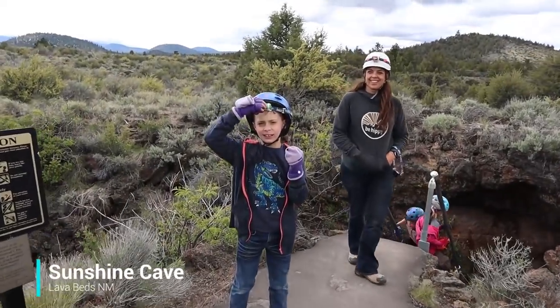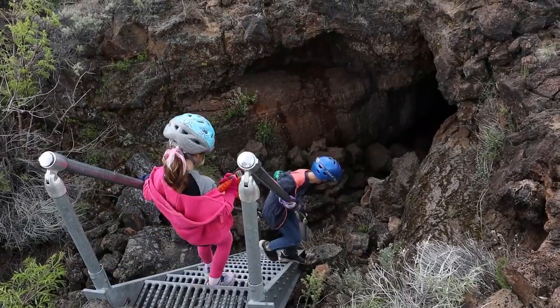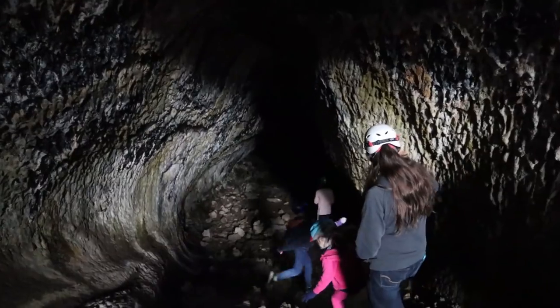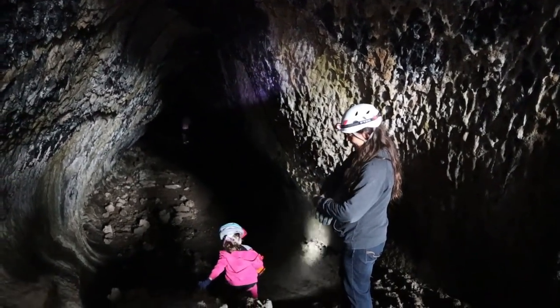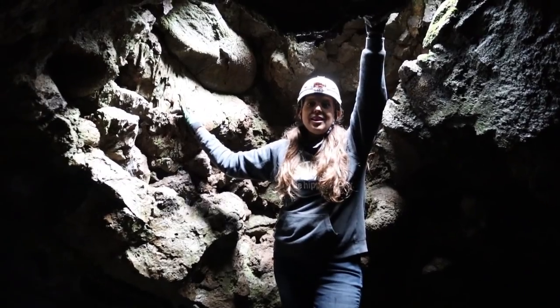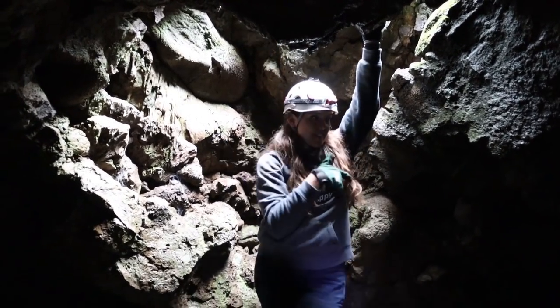Sunshine Cave, and it looks amazing, and you're going to have to duck! Oh my gosh, you're going to have to tell Mom and Dad! Yeah, I know. Dad, you're going to have to duck! Okay. Imagine if you would have stumbled across this hole in the ground and came down here and discovered this cool cave.